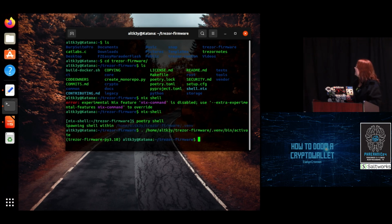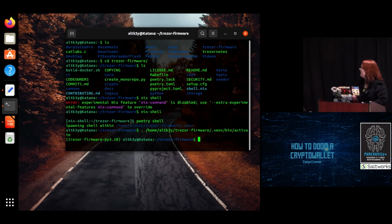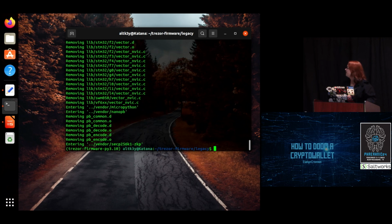Poetry shell. All right, so now we are running Nix shell with poetry shell on the inside. I know, don't look at me like that. For the firmware to build, we're going to go into legacy, because as I said, legacy's kind of its own thing. It's different from core. And the commands are ./script. So there is a script in there, and then it's going to be set up so that we can clean out any old build remnants.